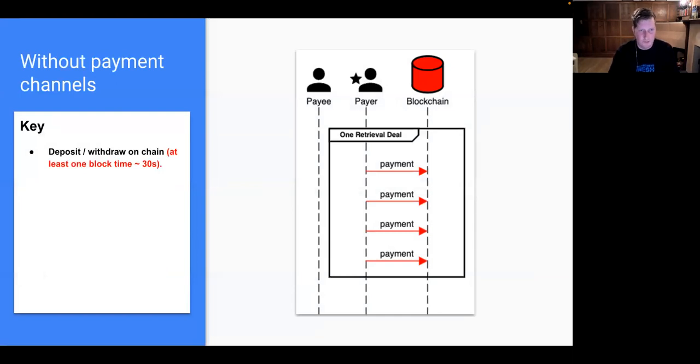So how might you do micropayments? Here's one way that you wouldn't do it. I've got the payee, the payer, and the blockchain here as different actors. And in the context, for example, of one retrieval deal in Filecoin, you could try and do micropayments on the blockchain. So every time you wanted to send a cent, you craft a blockchain transaction, sign it, pay the gas fees, broadcast it, and so on. But that's really awful, because the cost of doing the payments is so high that it's probably dwarfing the cost of the service. And even worse, it's just really, really slow, because each payment is massively slowed down by the block time latency, which might be something like 30 seconds on Filecoin. So that really doesn't work at all.